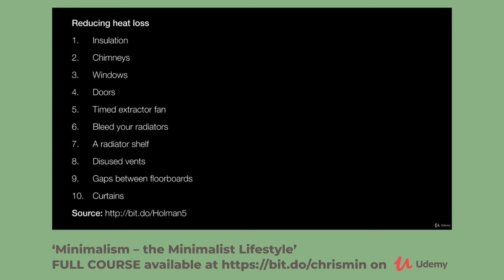Timed extractor fan. If you have an extractor fan in your bathroom or kitchen without a timer, you may leave it on unnecessarily. This would chill your whole house. A timed extractor fan will shut off automatically and remove this risk. Bleed your radiators. Trapped air in radiators stops them working efficiently. If there are cold spots on your radiators, particularly at the top, it's a sign they need bleeding. This releases the air and ensures your heating system is working to its full potential.